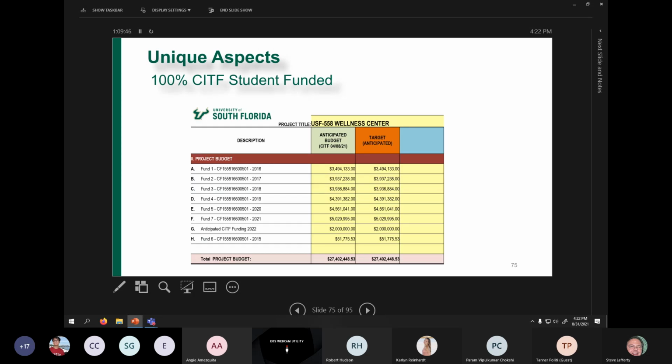Another unique aspect is this building is entirely funded by students. Back in 2014, there was a feasibility study as to how to co-locate a lot of these wellness activities into an area. That way students don't have to run around campus to different areas or different locations. And around 2016, USF student government started banking these student funds for us to use into this building.